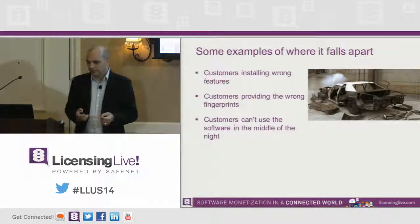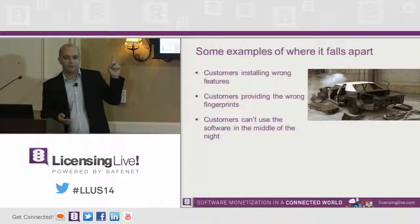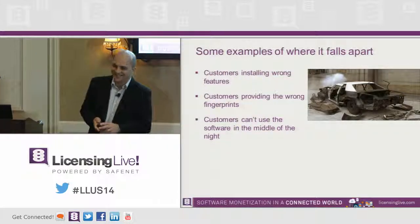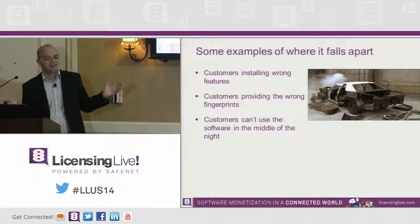Right. Okay. So some examples of where this falls apart. Does anybody recognize the movie, by the way? Yeah. I love that movie. So, and maintaining our car theme, of course.